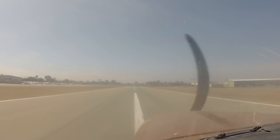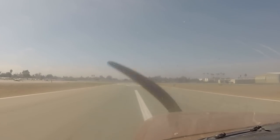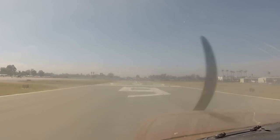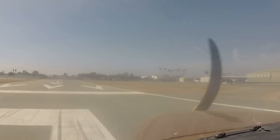So weird. We were pitched down pretty good. So that one we could go out a little bit further. That's a good lesson to think about there too.